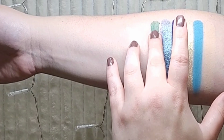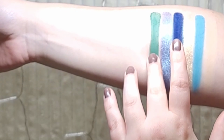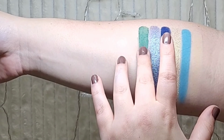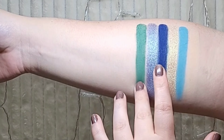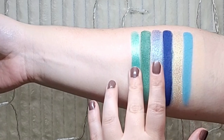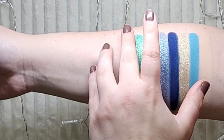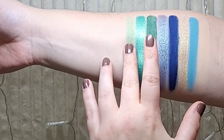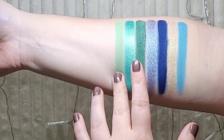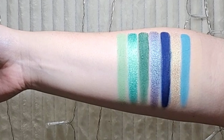Second row is called Forest. Beautiful green shade. Ooh, the next shade is called Breeze. Kind of green shifting gold color. Woohoo! Next shade is called Mint. And that's a slightly more pistachio than mint shade, in my opinion.